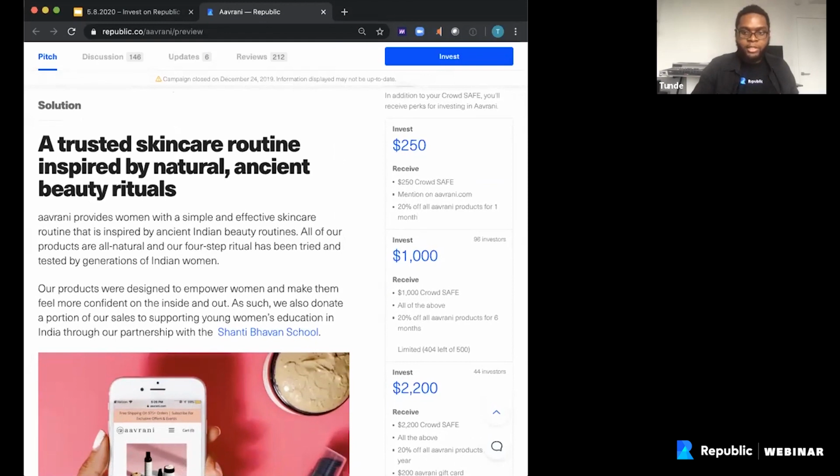The solution section is really the overview of the problem that the company is solving and how they're solving it. Ideally, as you read through this section, it should do a couple of things. It should be clear, it should be concise, and it should just generally make sense to you. It should also answer the question of why now, because as we know, timing is very important. It's not just about what you bring to the market, but also when you bring it to the market.